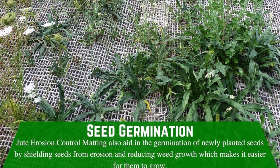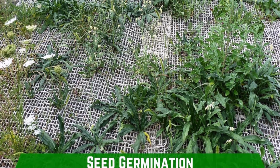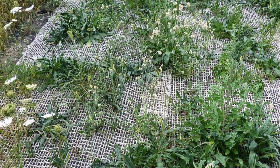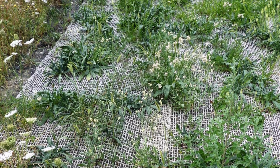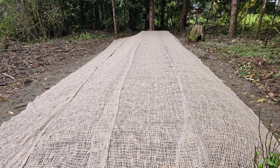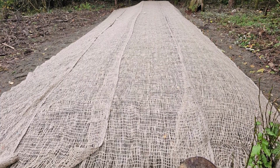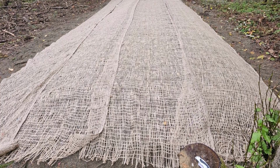Made from premium jute, a time-honored natural fiber known for its strength and biodegradable qualities, this matting is both durable and gentle on the environment. The golden fiber has been prized for centuries, and in this modern application, it provides effective soil stabilization while naturally decomposing into the earth. Farm Plastic Supply's product is easy to install, versatile for various applications, and an excellent option for environmentally minded contractors and homeowners alike.